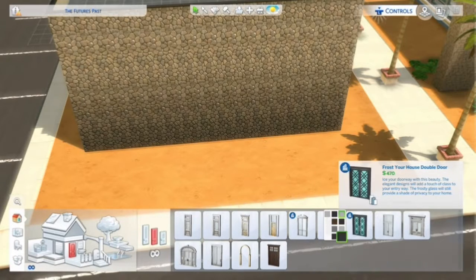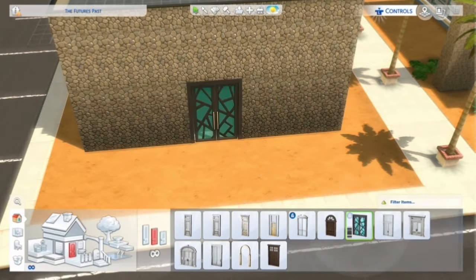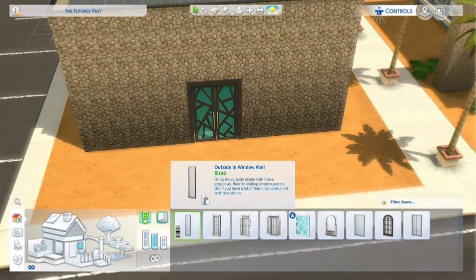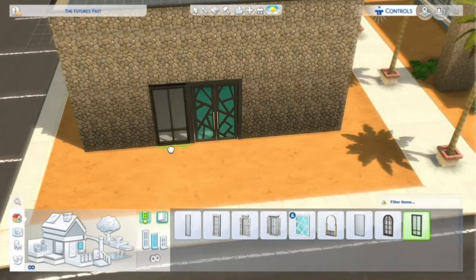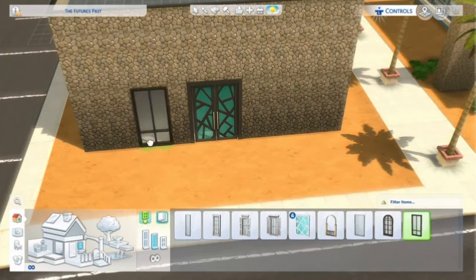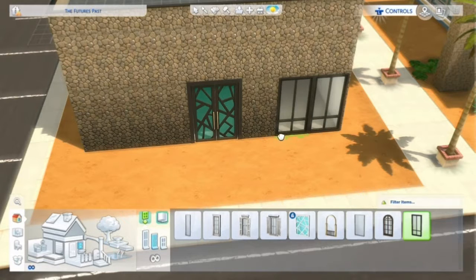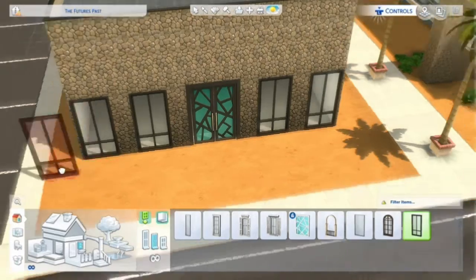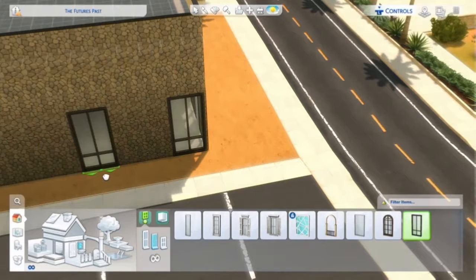So, anyway, I put that little balcony out there to give a little outdoor space. Public libraries don't normally have too much of that, but I thought it would be kind of cute. I'm using these doors from the City Life Pack. I rarely get to use them, but I just think they're really cool. I like how they use that blue tinted glass. I wish there was blue tinted glass on all of these windows, but at least we have some windows that have black frames, so I will settle for sure.